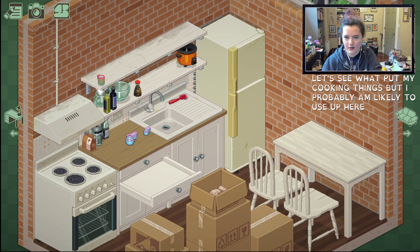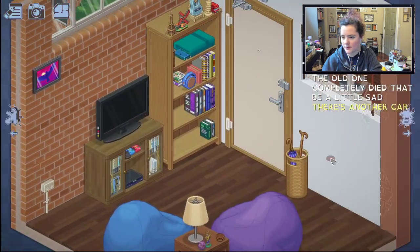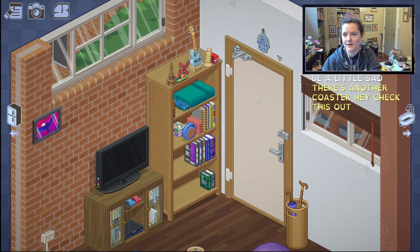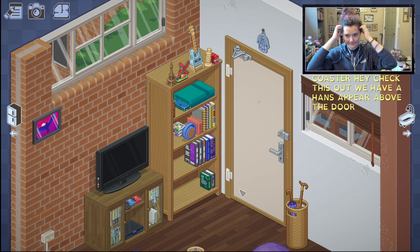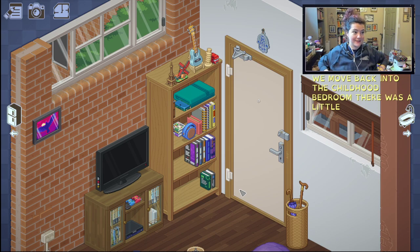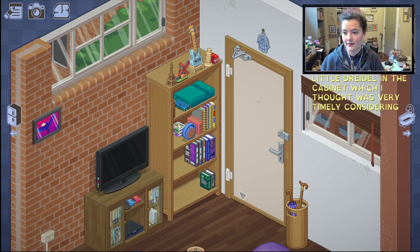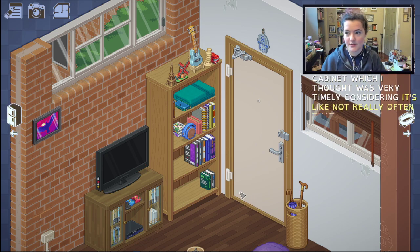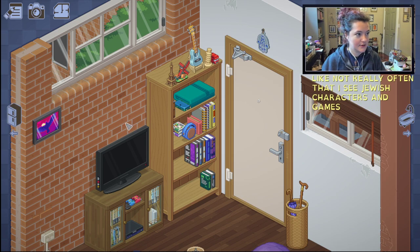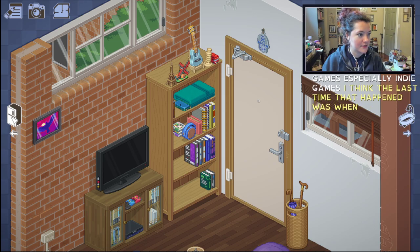Oh, I got a new mug. Oh, I hope that doesn't mean the old one completely died. That'd be a little sad. There's another coaster. Hey, check this out. We have a Hamsa up here above the door. And then when we moved back into the childhood bedroom, there was a little dreidel in the cabinet, which I thought was very timely, considering. It's not really often that I see Jewish characters in games. Especially indie games. I think the last time that happened was when I was playing The Last of Us Part 2.